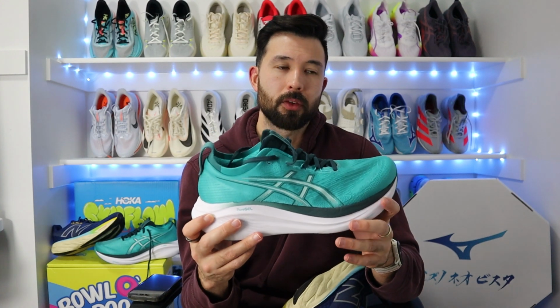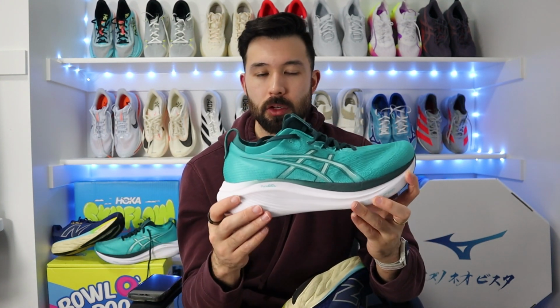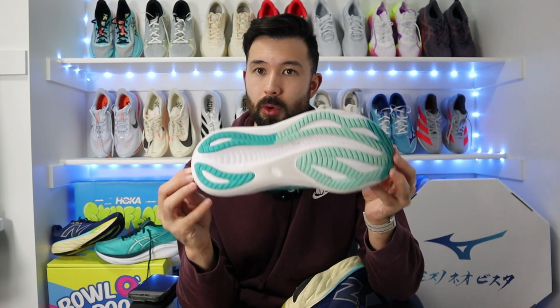All in all though, it's a very stable shoe. This is the type of shoe that if you had light stability needs, or maybe slight pronation, or slight overpronation, because everyone has some level of pronation, but if you didn't quite need a stability shoe but you wanted something that is going to give you support, this is the type of shoe that I would recommend for you.